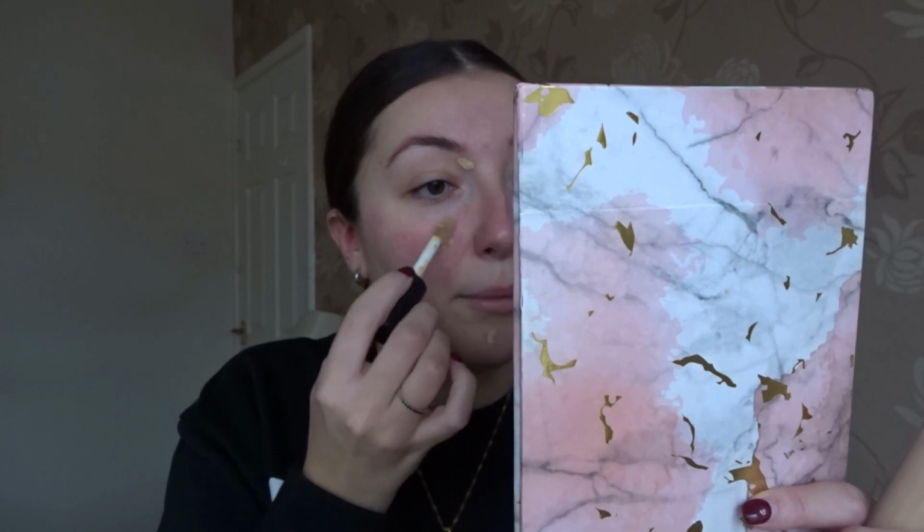First thing, we're going to go in with a bit of concealer just to cover these red bits, and the concealer I use for that is the e.l.f. 16 Hour Camo Concealer in medium sand. This was just a guess, I just picked the colour up because I don't know how to do colour in stores, because I don't buy makeup often. I literally just guess and hope for the best.